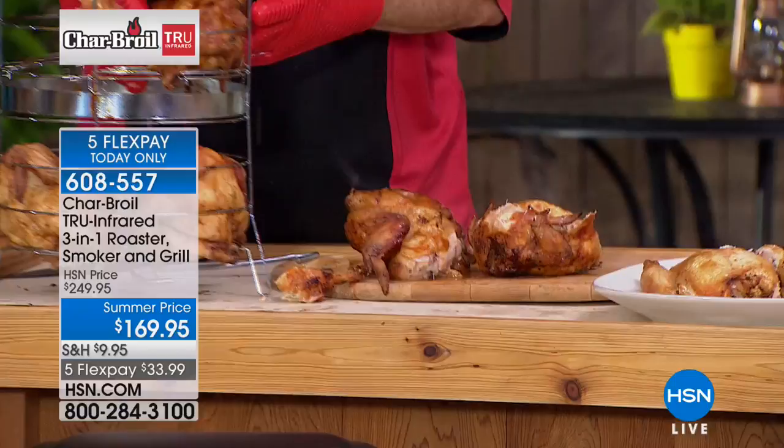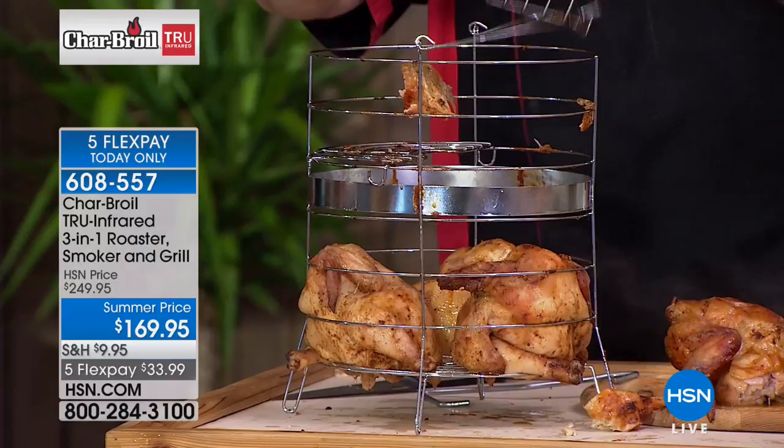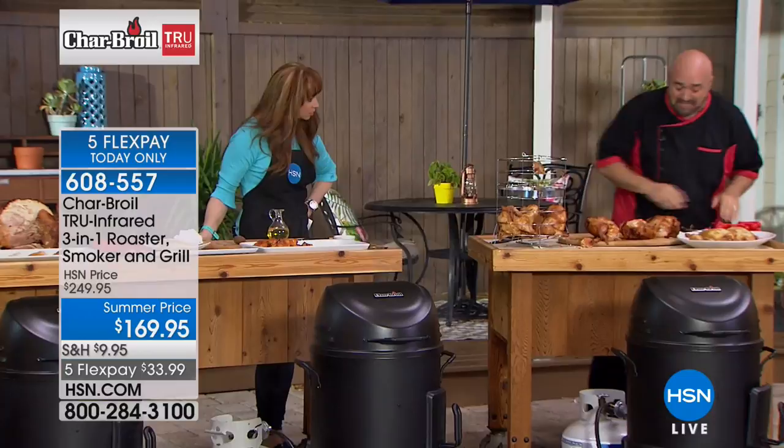So here's what I want you to see, Shannon. These baskets all come with, it's not an option, these little half shelves. What that's going to do is allow you to configure your basket so you can do multi-level cooking, you can stagger it, you can do whatever you want. But the bottom line is, you guys, you can fit 8+ chickens, full chickens, no messing around, right in here. So here's what I'm going to do.